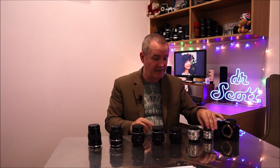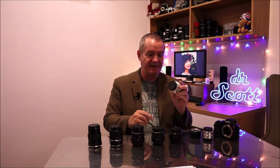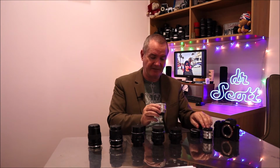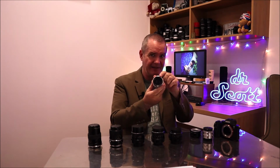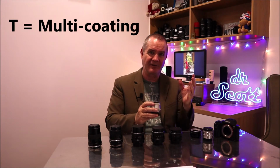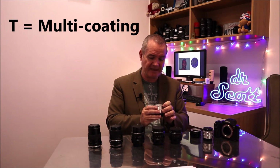All right, so let me move on up the list here. This is another famous one of theirs. Actually, I kind of jumped ahead too quickly. Both of these have a red T. I don't know if you can see that or not. But the red T is the designation of a multi-coating that's put on these lenses.